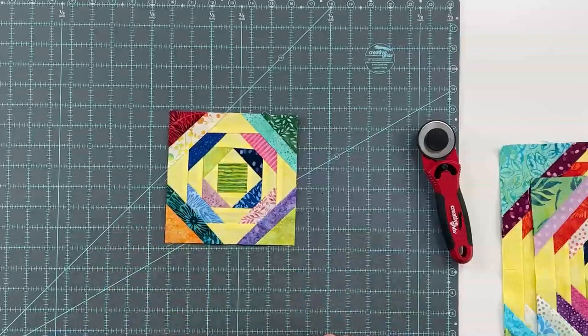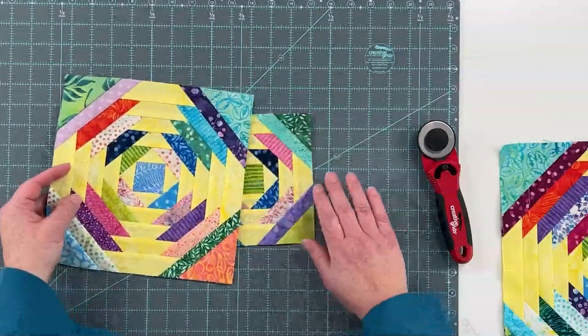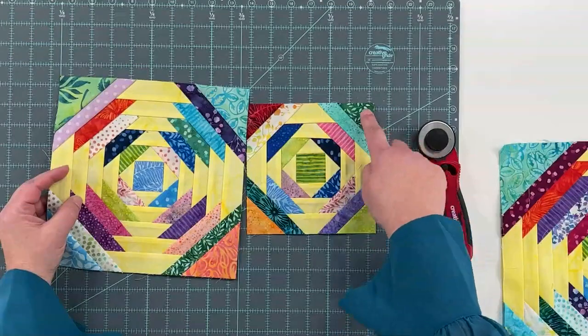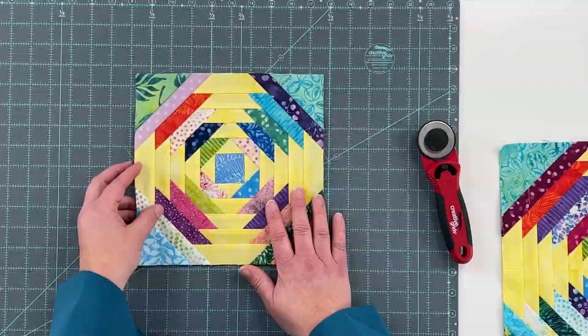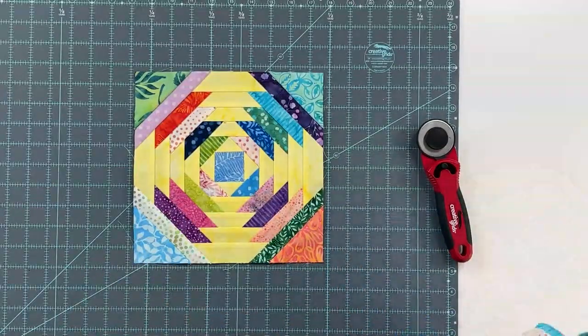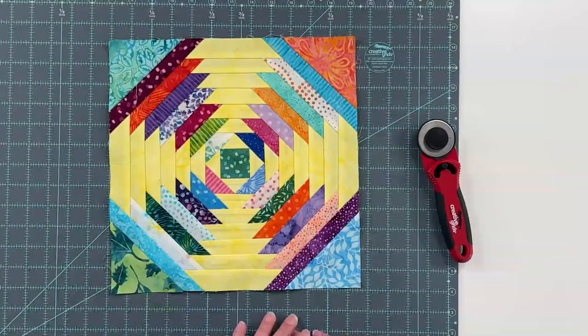I want to show you the different size blocks. So here is the 6.5-inch. And then here is the 9.5-inch. So you can see the 6.5 has 6 rounds: 1, 2, 3, 4, 5, 6 with those added corners. If I add 4 more rounds, I get the 9.5-inch. And if I add 4 more rounds to that, I get this lovely 12.5-inch block. And that's what we used in the quilt that's behind me today.